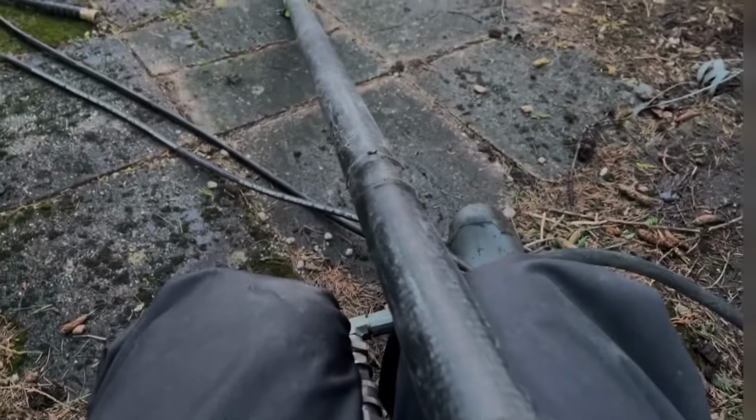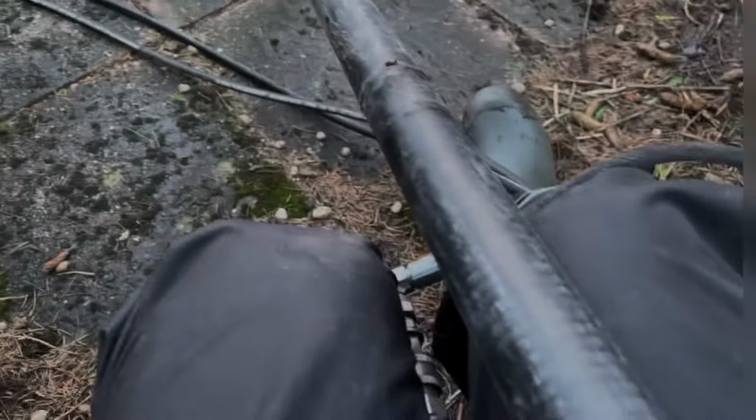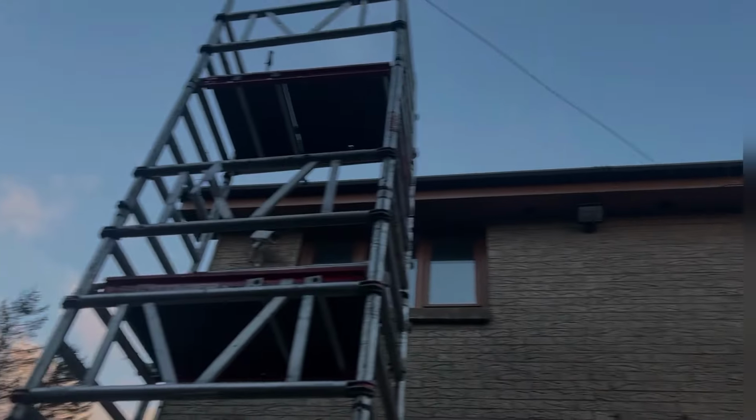It's not been the greatest couple of days. The weather's absolutely killed us. I don't know if you're going to be able to hear me with the wind here, but it's been one of those jobs. The wind, the weather, it's just the wrong time to be doing it, but we'll get it done. So we've got the scaffold up, just ready to crack on with this full roof here.